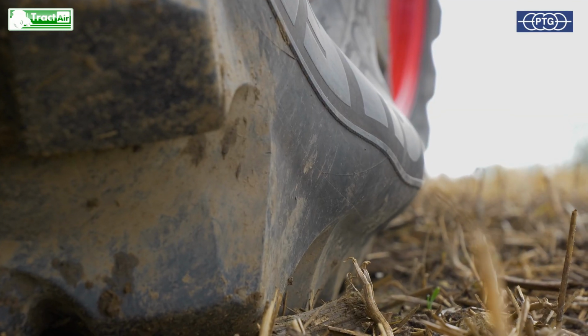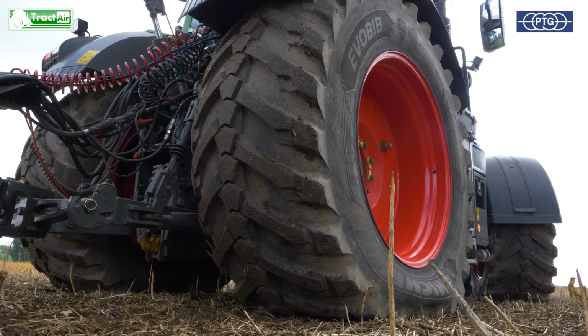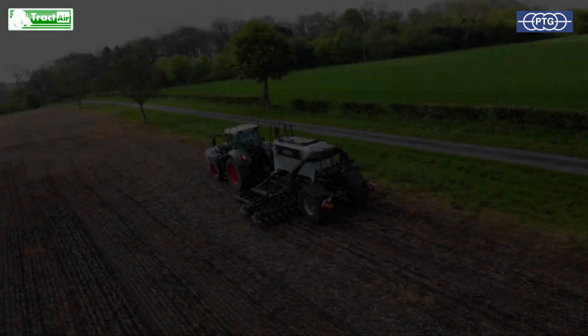We started doing regenerative agriculture. This is our 7th year of not ploughing and going down in this new direction of farming.